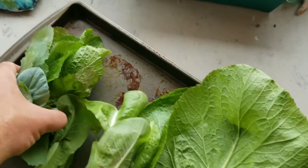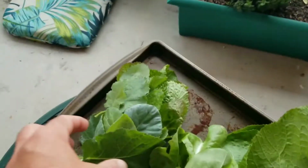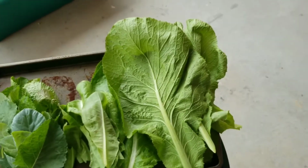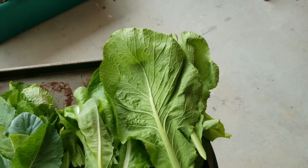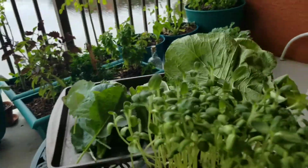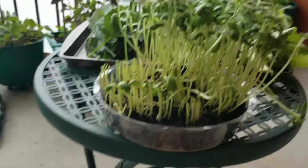This is a mix of small mustard, from those smaller plants, and collard greens, so I'll use that for cooking during the week. And of course the mustard greens, again, for wraps or cooking. And then I don't have any microgreens going currently, except for these.